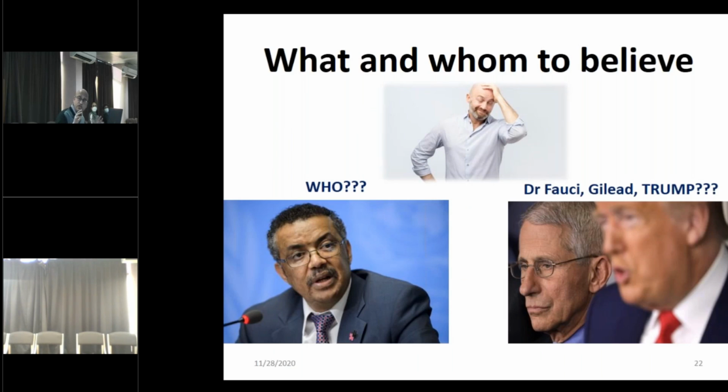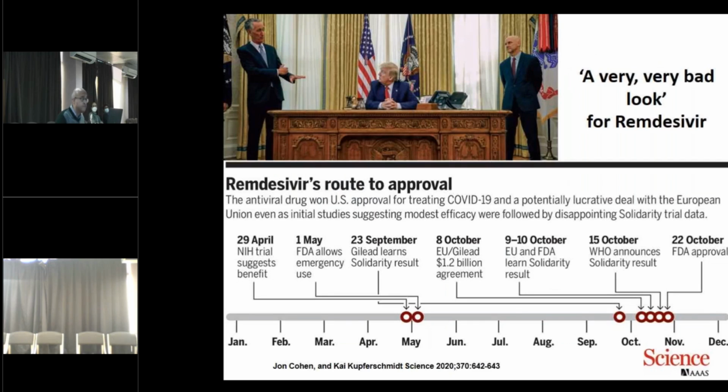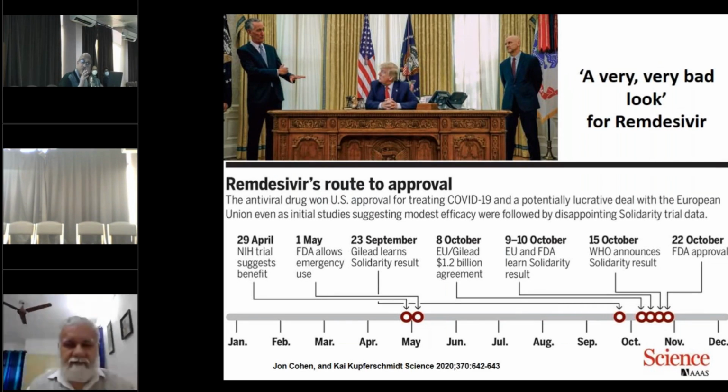So what and whom to believe? Do I believe the WHO? Do I believe Fauci? Do I believe Gilead? Do I believe Trump? I'm absolutely confused. What should I do? And then there was a publication in Science, which said it is very bad. The gentleman standing on the left side of Trump is the Gilead CEO. And while the Solidarity results were still coming, they were selling this drug to the entire European market, almost a $1 billion sellout.